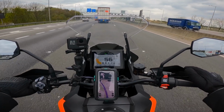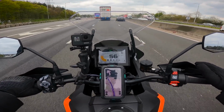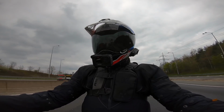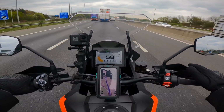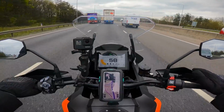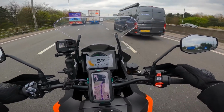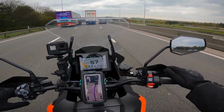You know, if it detects an obstacle up front, it's going to ease off the gas and try and use engine braking. But it will brake, you know, if it needs to brake all of a sudden. How that would work in an emergency situation, I really don't know, and I'm not going to test that. Cruise control for me, it's not automatic pilot, you don't just switch off. But it just means you can sort of ease your right wrist a little bit from being on the throttle.